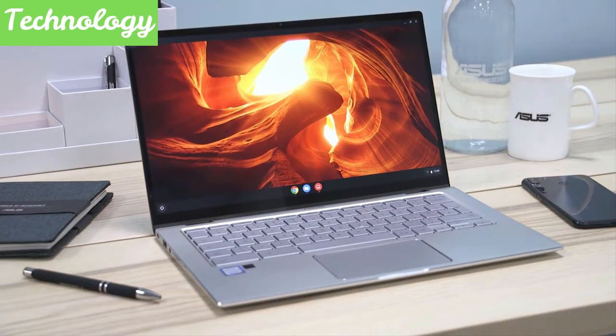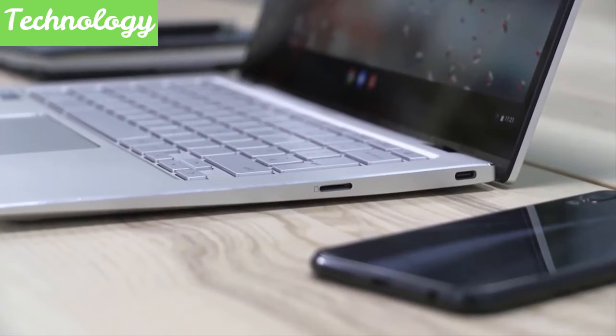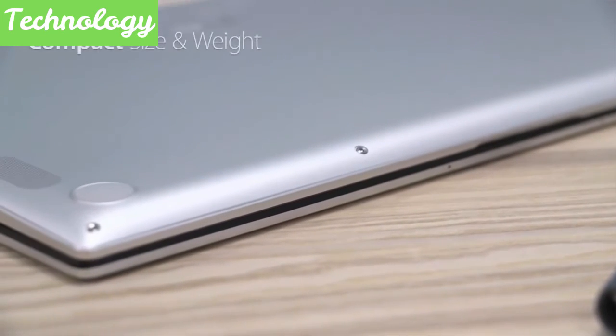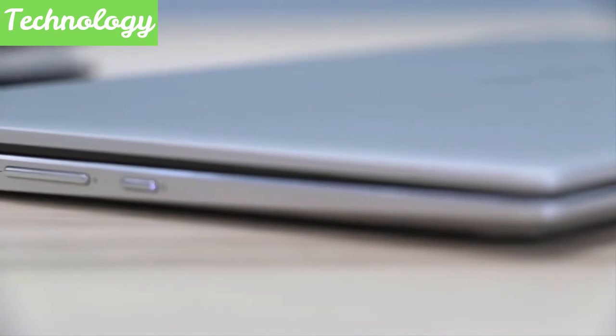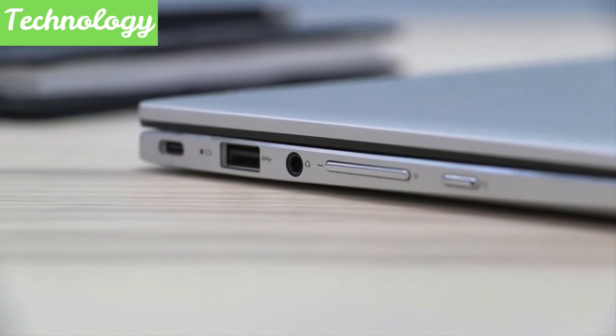However, the benefits of the NanoEdge design aren't just limited to the display. Because the smaller bezels reduce the overall size, the C434 has an ultra-compact footprint, allowing you to enjoy all the benefits of a 14-inch Full HD display in a chassis that's as small as many 13-inch laptops. The fact that the C434 is only 15.7mm thin and 1.45kg light means you can take it anywhere with you without it weighing you down or taking up your whole bag.